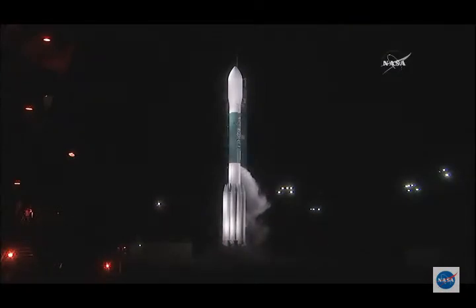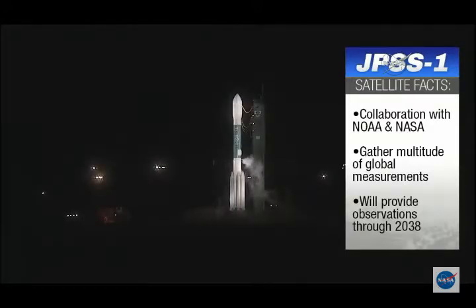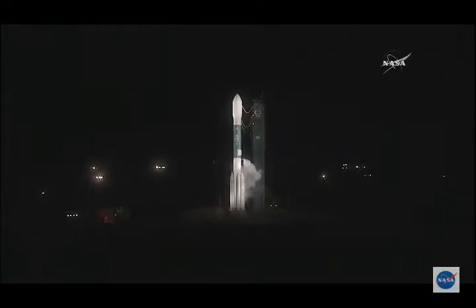Tori? Thanks, guys. The Joint Polar Satellite System, or JPSS, is a collaborative program between NOAA and NASA. JPSS is the nation's next-generation polar-orbiting environmental satellite system that will gather a multitude of global measurements. The series of four highly sophisticated weather satellites will provide greater imaging, increased resolution, and faster coverage, which will increase the timeliness and accuracy of forecasts 3 to 7 days in advance of extreme weather events. NOAA's JPSS satellite system will provide weather observations through 2038. Let's take a closer look at this polar orbiting satellite system and its significance to the future of weather forecasting.